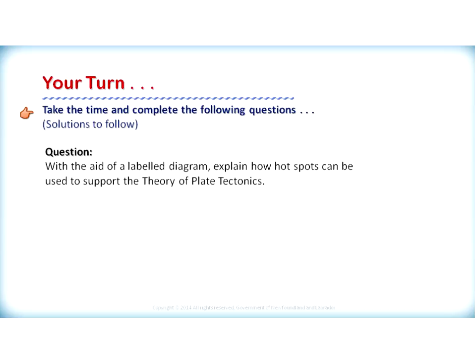Your turn. Take the time and complete an answer for the following question. The answer to this following question will be on the slides that follow. The question reads, with the aid of a labeled diagram, explain how hotspots can be used to support the theory of plate tectonics.